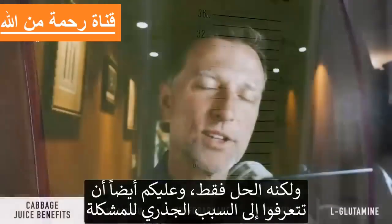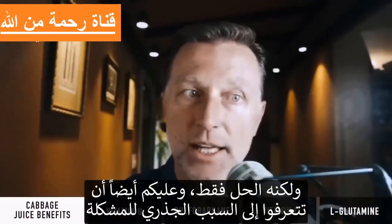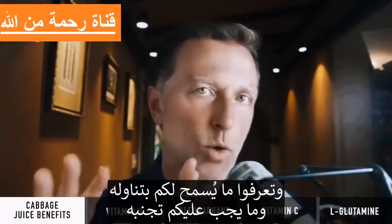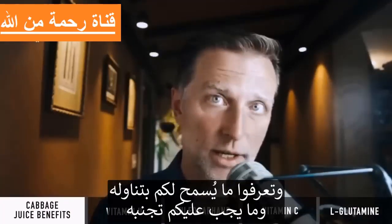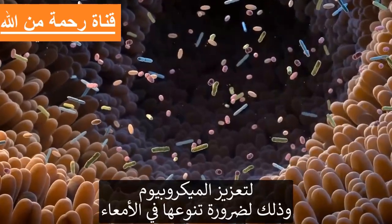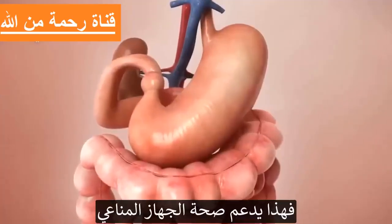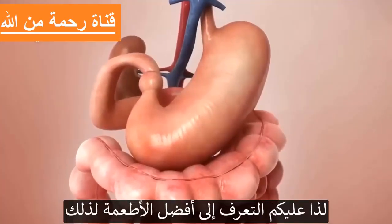Now, that's the solution, but it's also important to understand what originally created this inflammation, and then also data on what to eat and what foods to avoid going in the future to support the microbiome, because we want this very diverse, plentiful microbiome to support your digestive system. And we want to know the foods that are best for this.